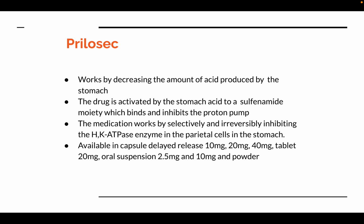So this medication works by decreasing the amount of acid produced by the stomach, and the drug is activated by the stomach acid to a sulfonamide moiety, which binds and inhibits the proton pump, and it selectively and irreversibly inhibits the H+/K+-ATPase enzyme in the parietal cells in the stomach. It's available in a capsule as delayed release. It comes in doses of 10 milligram, 20 milligram, 40 milligram, and a 20 milligram tablet. It's also available as an oral suspension at 2.5 milligram and 10 milligram, and also comes in powder.